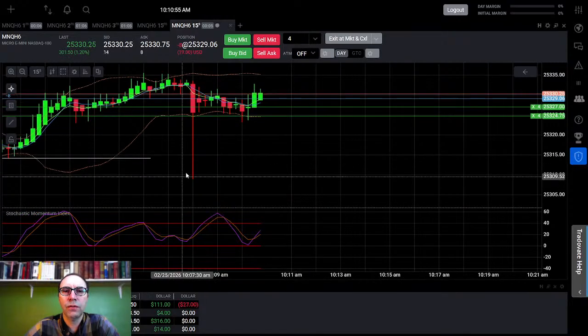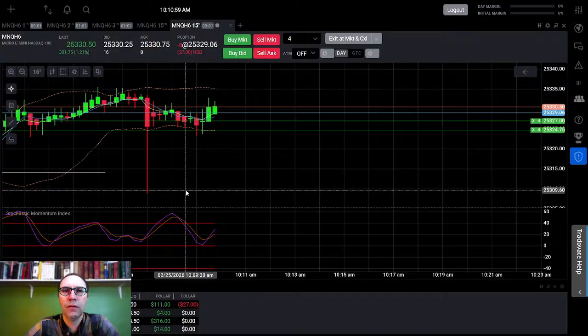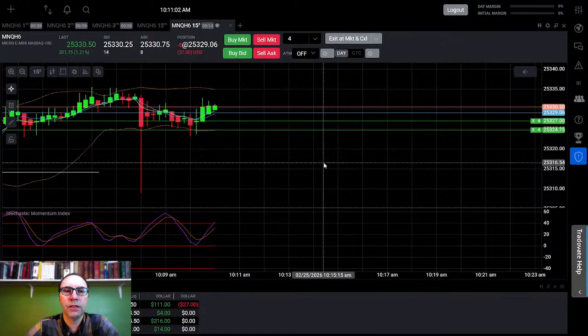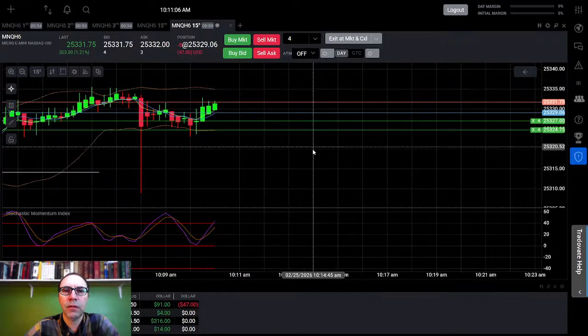Now I'm curious who said what. Because that doesn't just happen on a 15-second chart like this. Spike to the downside. Somebody tweeted something.